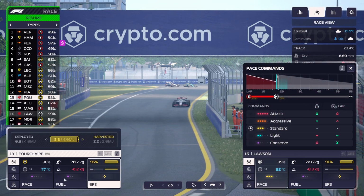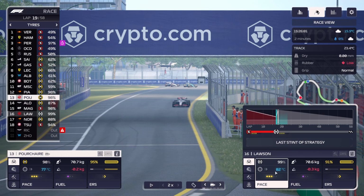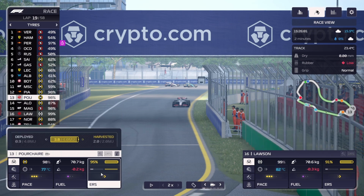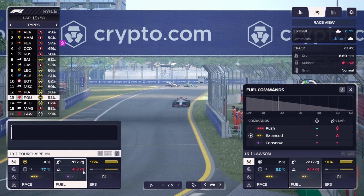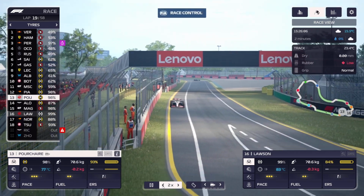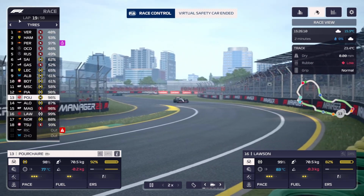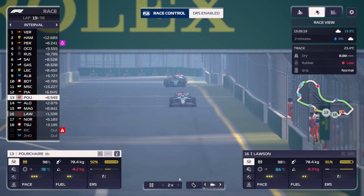All right. Over, we're going to go standard. We're going to go standard. Actually, we could have just done standard on both of these guys and made it to the end. We're going to go neutral. We're going to go balanced on both these guys, so we're going to be able to make it to the end of the race now. 15th and 16th, respectively.